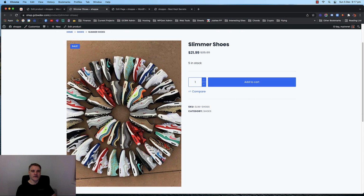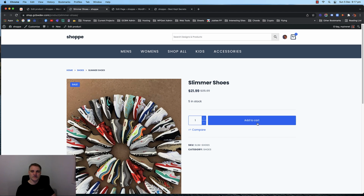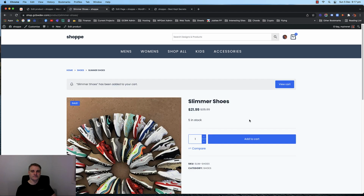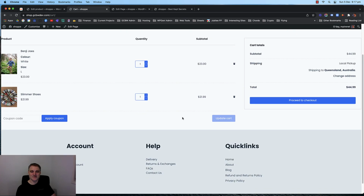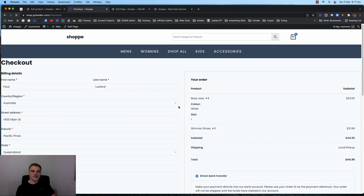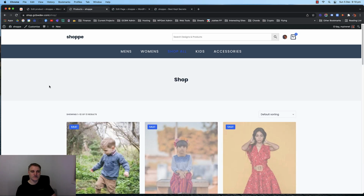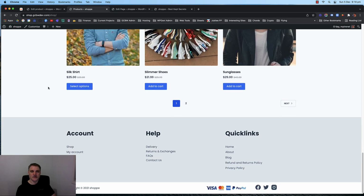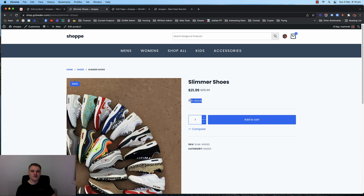And then there it is. So there's the product, just boom. And then you can add it to cart. You can go view cart, and then it will show you. So yeah, this cart's got to be set up properly. And then you know, proceed to checkout, and the checkout's going to be really horrible too, so we've got to fix that. But that's essentially it. And then if I go shop all, the shoes will be there as well. So we can come down, and there's the slimmer shoes. So that's essentially a simple product.